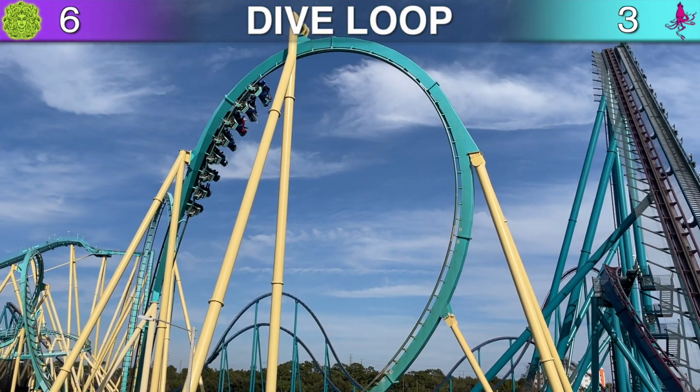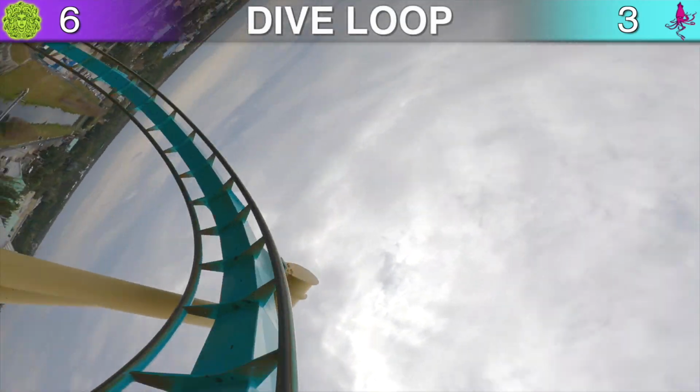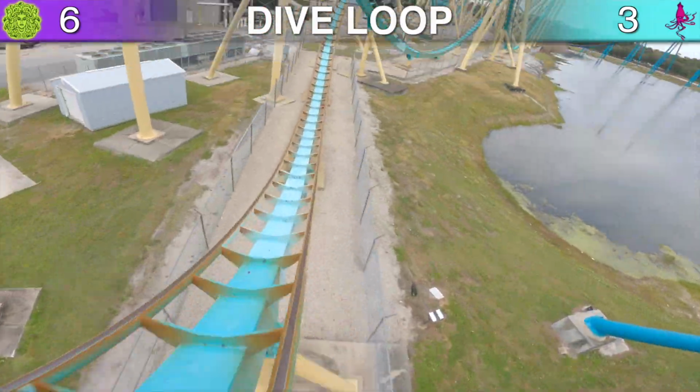Kraken will make up some ground, however, with its dive loop because it has great whip and some positive G-forces, putting it above Medusa's dive loop that doesn't offer much of anything at all.